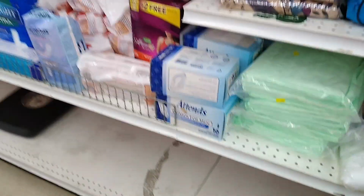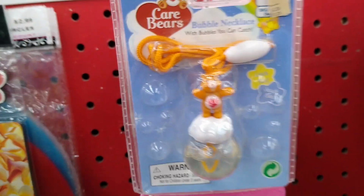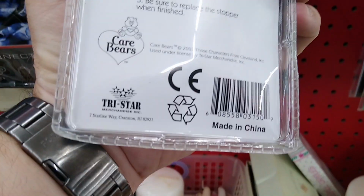I keep going back to the incontinent products. I just have nowhere to store them. Otherwise, I would have bought them. Now, the only reason I looked at this is because it's Care Bears. It's a liquid necklace. I don't know. But Care Bear anything can be money. I scanned it. There's not a single one on eBay, not a single sold, so I put it back.